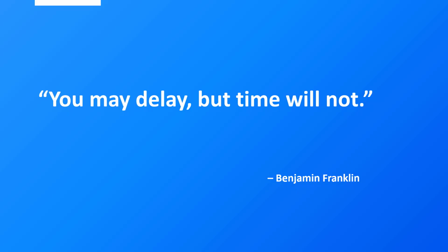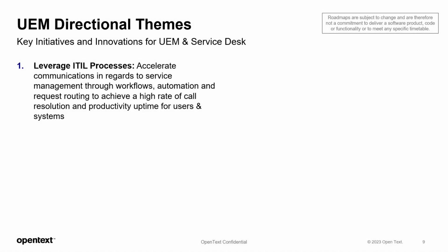Let's cover some of the release themes. First off, we have a quote, "You may delay, but time will not," by Benjamin Franklin. This is so important in service management, call resolution, and keeping your users productive. Productivity, again, is in the details, and we're focused on the details of this product to make your organization more efficient with minimal time loss. Some of the directional themes are leveraging your ITIL processes, accelerating communications in regards to service management through workflows, automation, and request routing to achieve a high rate of call resolution and productivity uptime for users and systems.